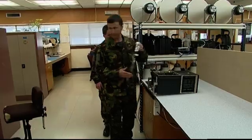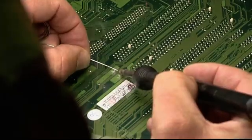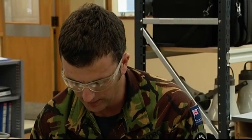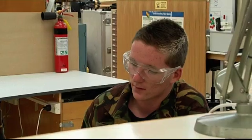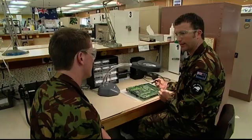This is our solder bench. We're going to do exactly what the manufacturers said for us to do, which is replace the capacitor with a higher value one. So, what are the challenges of this job? Yeah, definitely time pressure, getting a serviceable aircraft to the aircrew on time. Yeah, speaking of time pressures, Josh, we better get this board back in the aircraft.